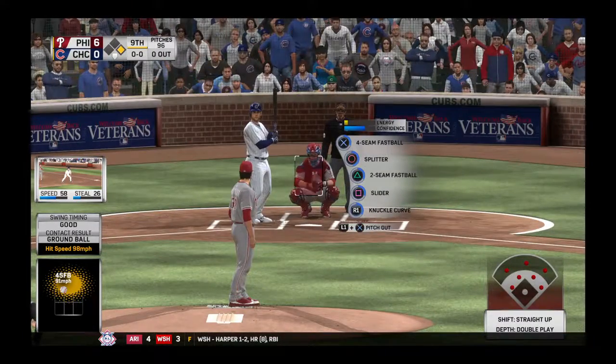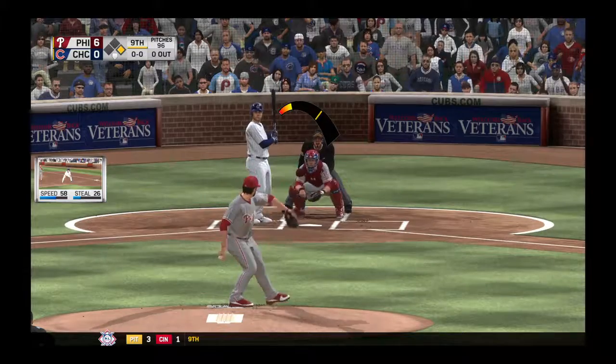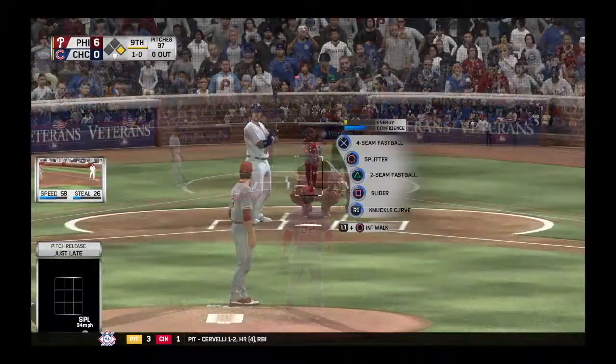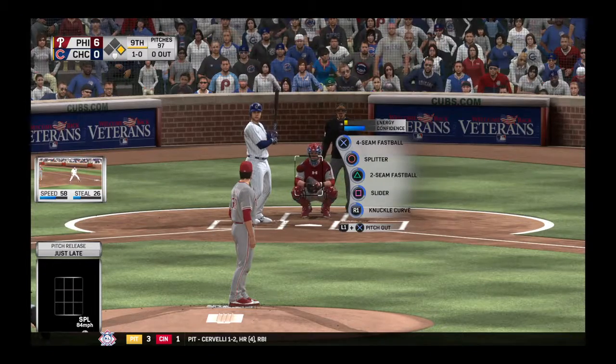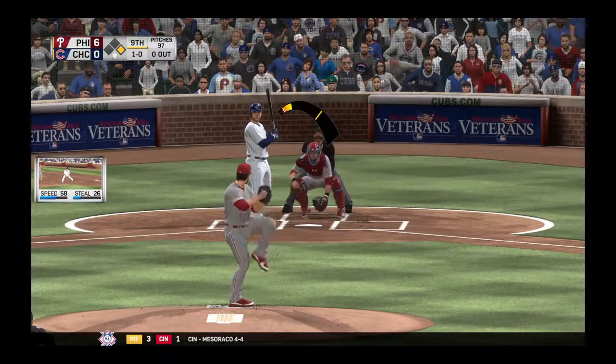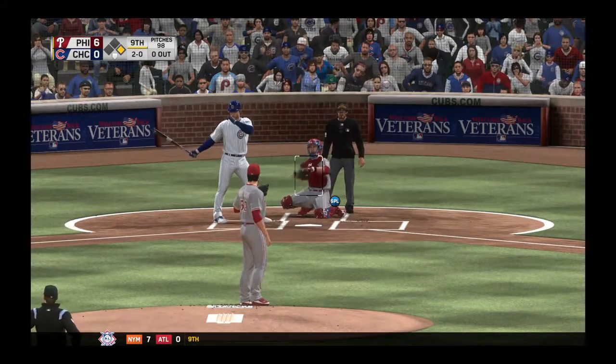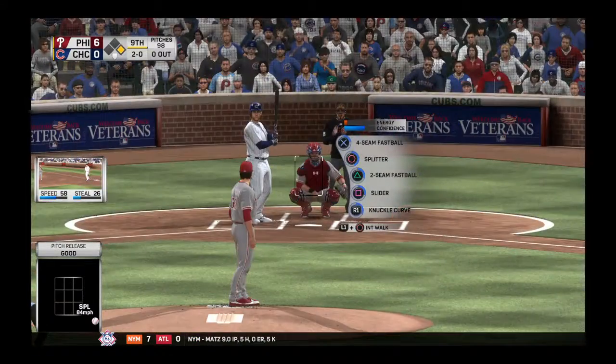Anthony Rizzo stands in now. He's working on a 1 for 3 thus far. In the dirt here, and no advance. It's ball 1. The set and the 1-0 pitch. Low and away as he misses again. 2-0.